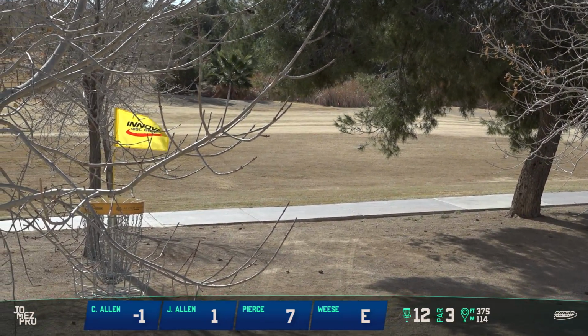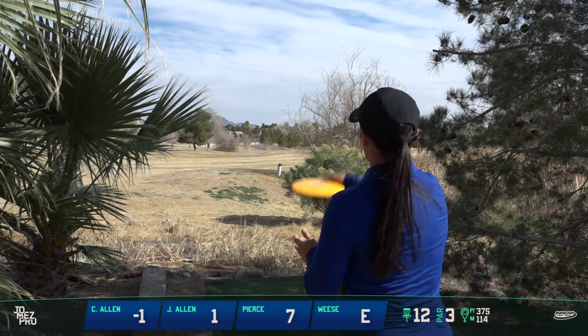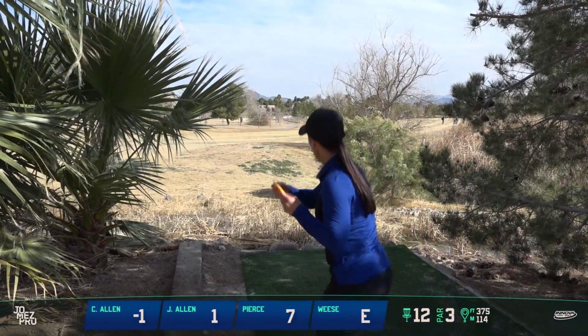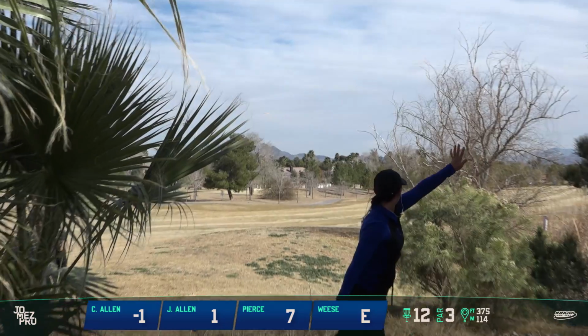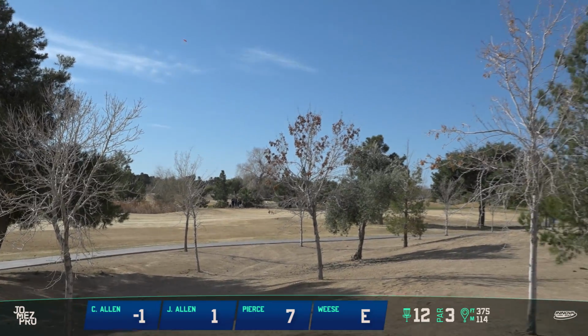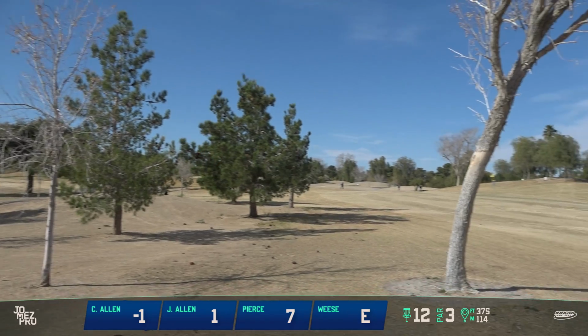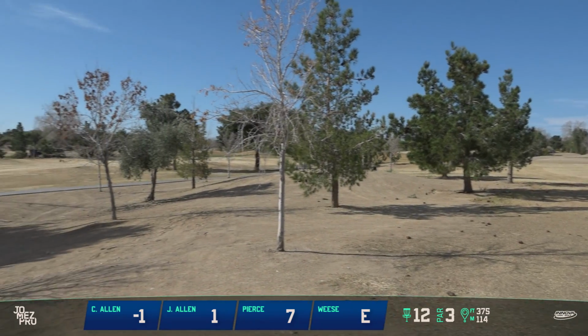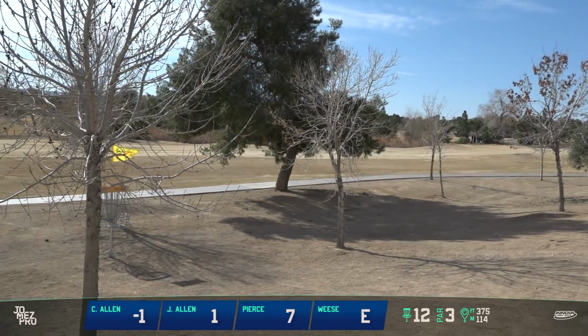And Kat's right up there for a putt, like we would expect. There are some trees around the basket, but not a lot of elevation, so you don't really have to worry about rollaways or anything here. It's a nice little breather hole after those last couple of tough ones. Jen's a little left. She'll have to maybe weave a little bit to get to the basket, but it's doable.